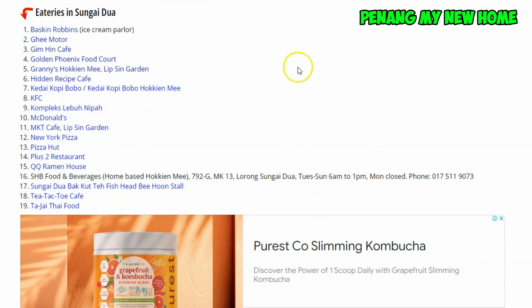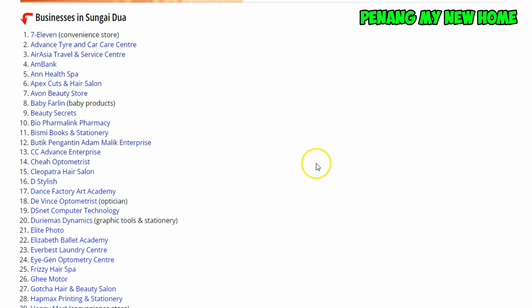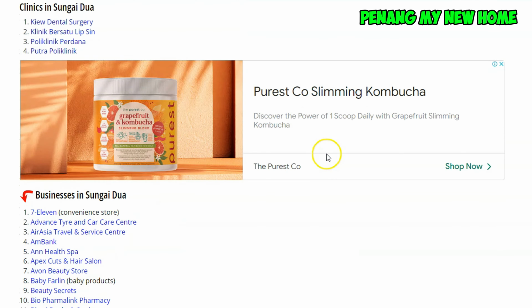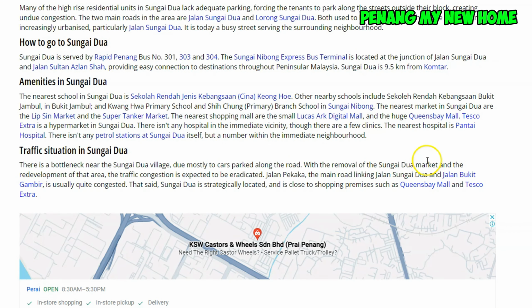So there's plenty of information here on the Penang Travel Tips website. Eateries in Sungai Dua are also listed, clinics in Sungai Dua, businesses in Sungai Dua, and everything. So everything that you might want to know about Sungai Dua and more is all available on the Penang Travel Tips website. So the purpose of this website is to provide you with information.